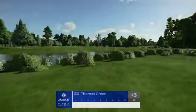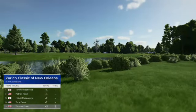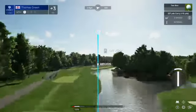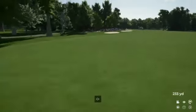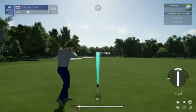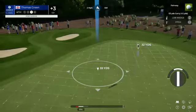And after that hole, this is how the leaderboard looks right now. Currently at +3 for the event. And now teeing off on this par 4 hole. Not bad. Second shot here on the 4th. And here we are with the 3rd shot.